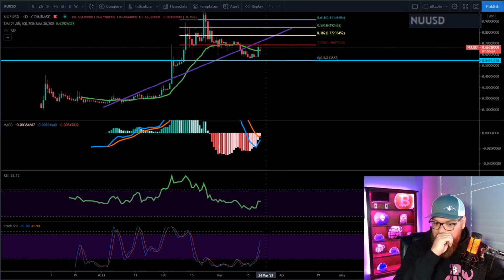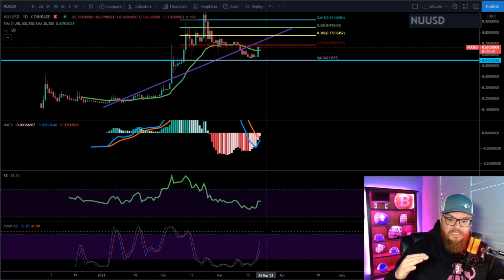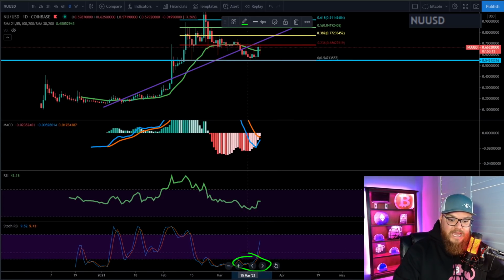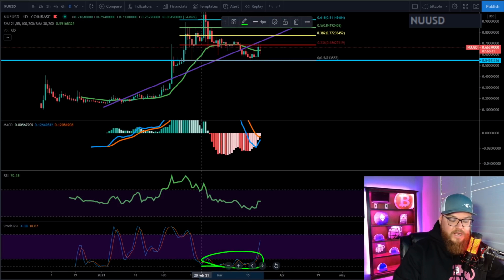Okay, this is kind of like looking at GRT into the future a few days. This is exactly, actually, the charts look very much alike, except for NuCypher has been hanging down below the 20 for all this time over here. Can you guys see that? Yeah.